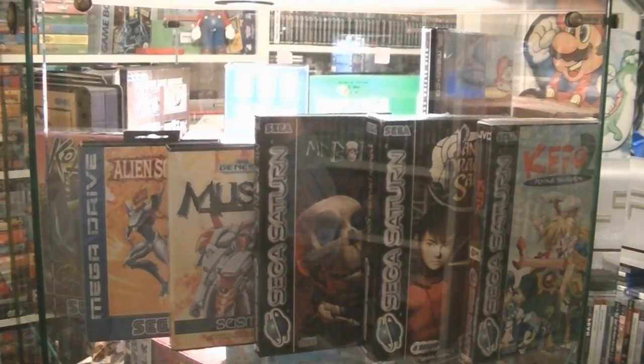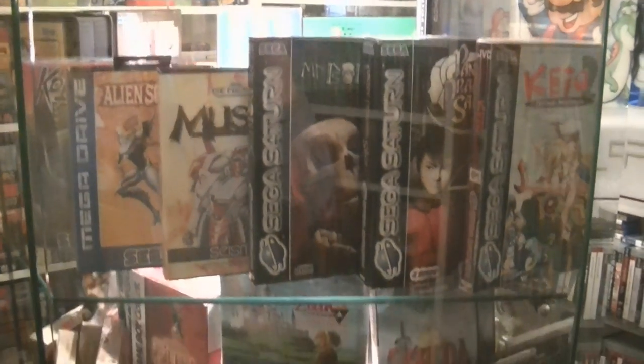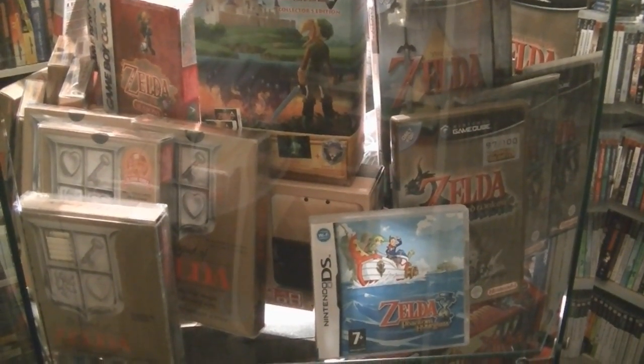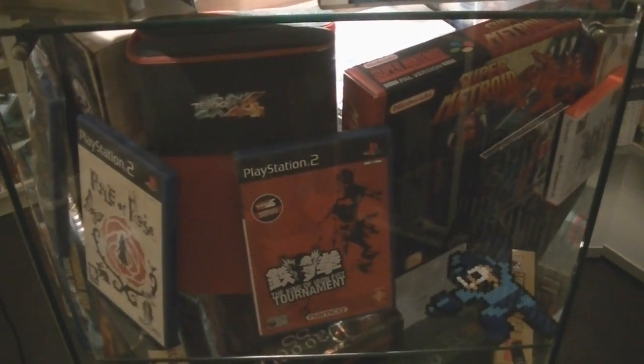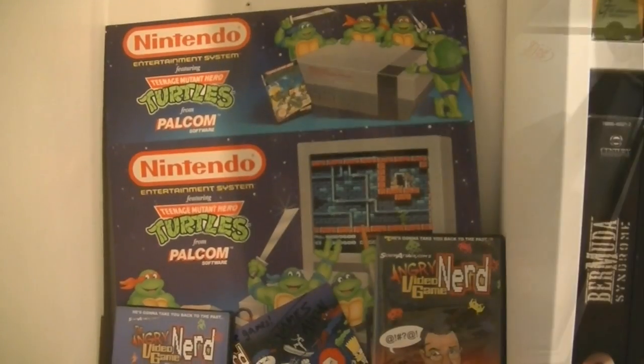On this last side again we start with Sega with some Saturn games like Keio Flying Squadron 2, Panzer Dragoon Saga and Musha for the Genesis. Then on the Zelda level you see the NES games and the 3DS XL version. Below that there's some rare PlayStation 2 stuff like the Tekken 4 tournament version, and then we have more Elder Scrolls games, Battlespire and Daggerfall. And last but not least in this cabinet is the Ni no Kuni Wizard Edition.